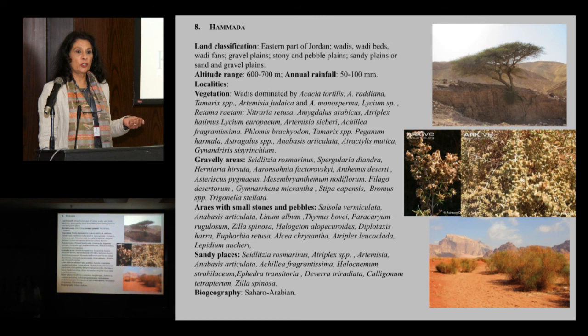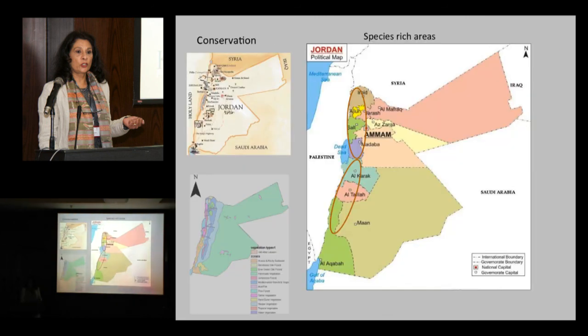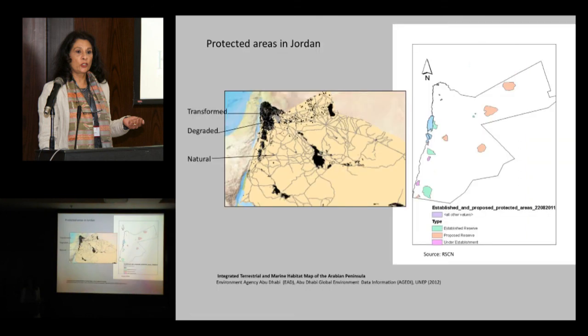The dry tropical area is a very small part surrounding the Jordan Valley, where a lot of African influence is present, suggested by these species. As far as conservation, I won't go deeply into that because Hatim will be talking about it, but suffice to say that it is the mountains which are the most species-rich areas and require the most conservation efforts. These are the protected areas from the habitat map from the workshop in Abu Dhabi, and you can see that the protected areas given over here and the transformed and the degraded areas are overlapping. So there's a lot of concern over here as to their conservation.